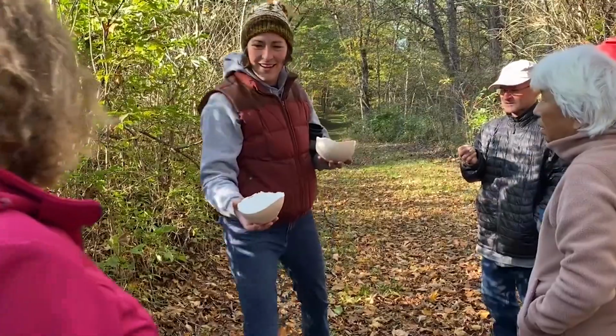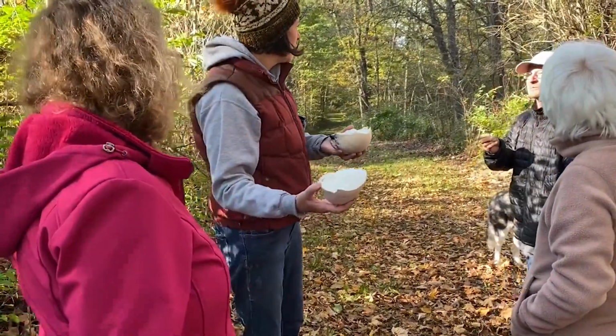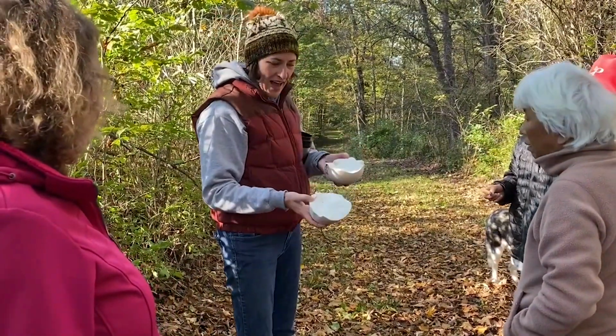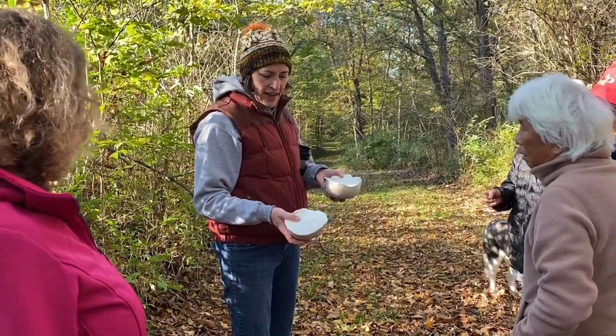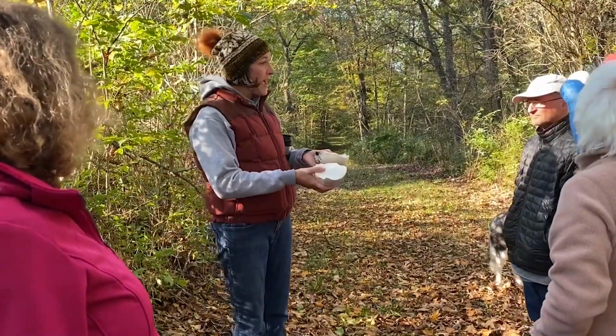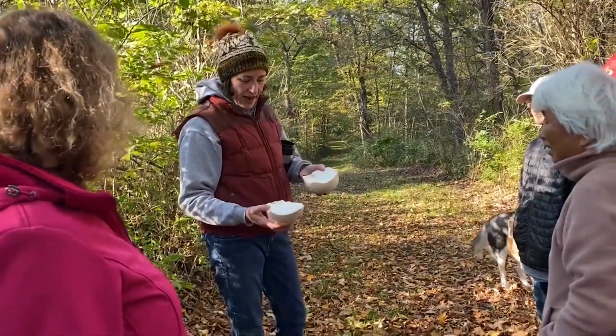You can really smell the mushroom. The other one smells more like a mushroom, more strongly. But they don't have a lot of flavor, so they take on the flavor of whatever you cook them with. And I have read recently people use it as a tofu substitute.